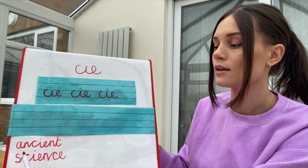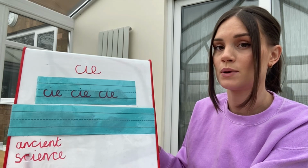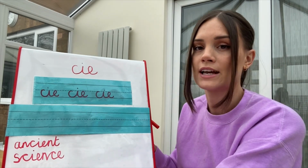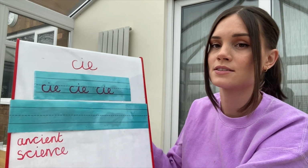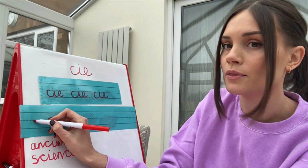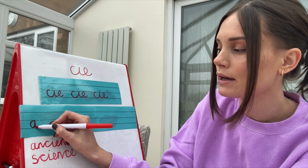Now last week we were looking at the joins from the letter S. So science should be quite an easy one to do for this week. So let's have a go together at the word ancient. So grab your pencils or your pens and you can do this with me. So ancient, we start from the middle, round, up, down. We don't take our pen off.